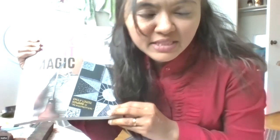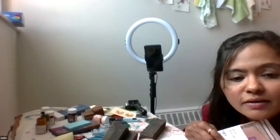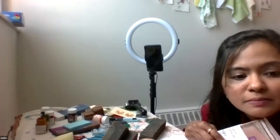As we treat the fabric to set the colors after printing, if you're going to use textile prints, heat press, reverse the fabric and iron the fabric. Who is the author? Looks like Emily Louise Howard. I think that was it.